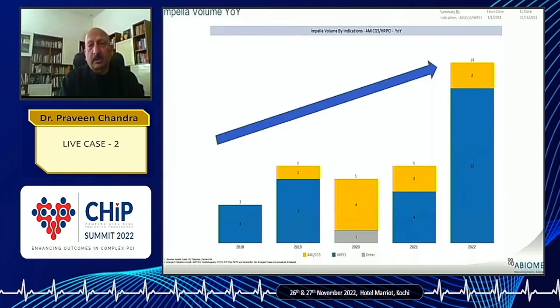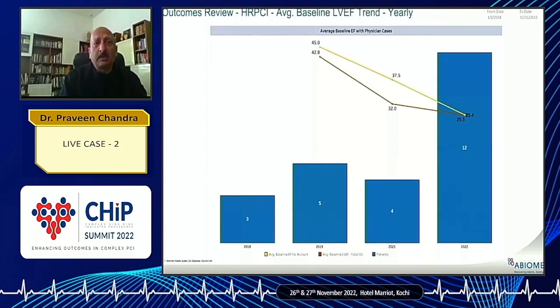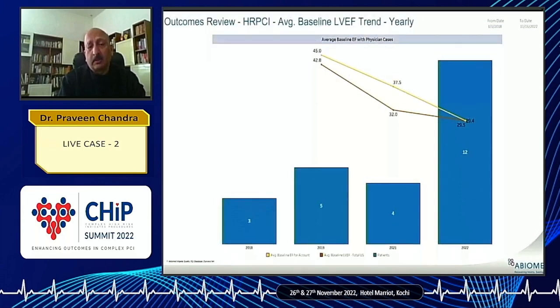From 2018, we started doing our routine Impella cases, apart from the ones we did 10, 15 years back. Now we have this trajectory, and more and more cases are being done, as you can see. The survival rates have also improved a lot. The average baseline EF initially was like 40-45%, and now it is in the range of 29%. This is the comparison with the average EF in the United States, which is the orange line, and the yellow line is ours, where we started coming to an average of 29%.